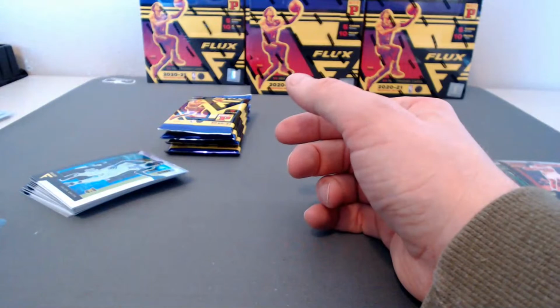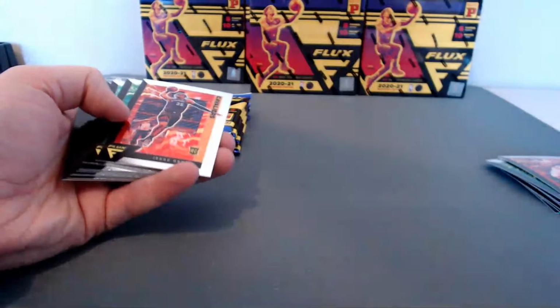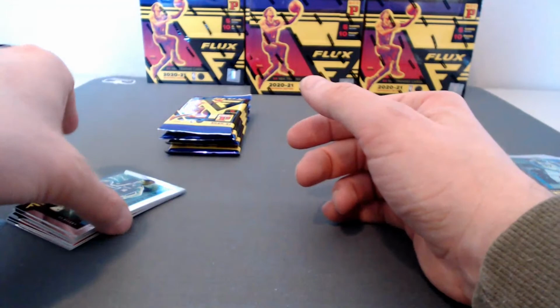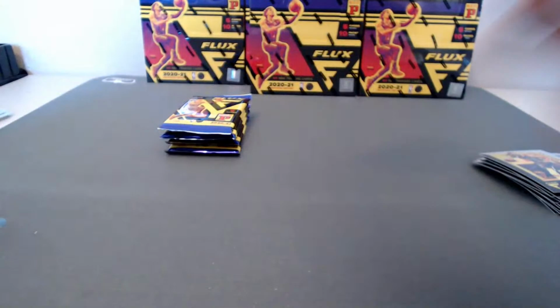Jalen Smith, Brunson, Butler, Okiki, Grayson Allen silver wave, Okoro base rookie. Hero again, Hami, Gobert, Ben Simmons silver. Ellaby base rookie, Porzingis, Buddy Hield, Josh Hart, Sterling Brown, and Isaiah Joe.